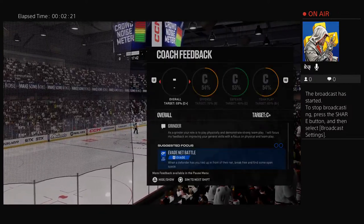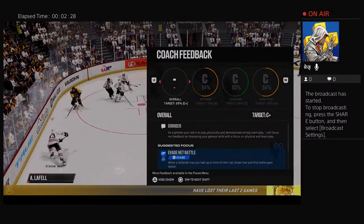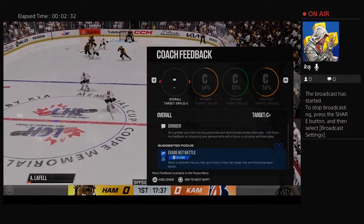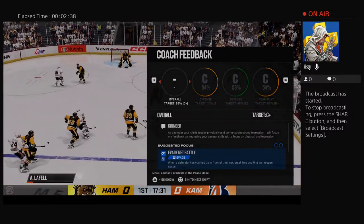We're still in the early stages of this period. We're still scoreless. Kamloops will go to work here in the offensive end. Pass broken up. Brandwood's moving it ahead. Oh, they couldn't connect on the play.